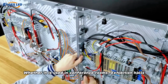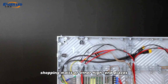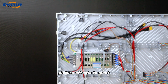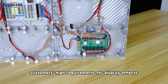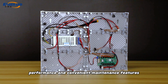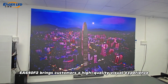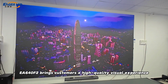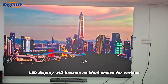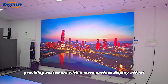Whether it is used in conference rooms, exhibition halls, shopping malls, or other high-end places, the EA640F2 can provide delicate and clear picture effects to meet customers' high requirements for display effects. With its excellent performance and convenient maintenance features, EA640F2 brings customers a high-quality visual experience. We believe that this LED display will become an ideal choice for various commercial displays, providing customers with a more perfect display effect.